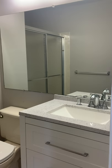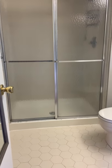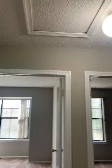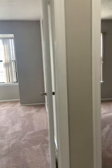Here's your master bath, newer vanity, again with granite, stall shower, ceramic tiles, access to the attic from the hallway. Move-in condition home in a great, great school district.